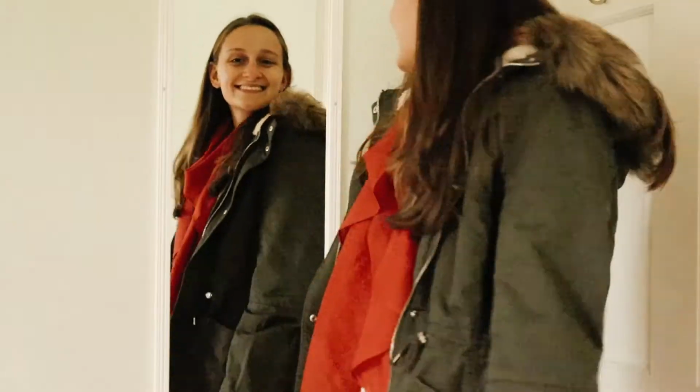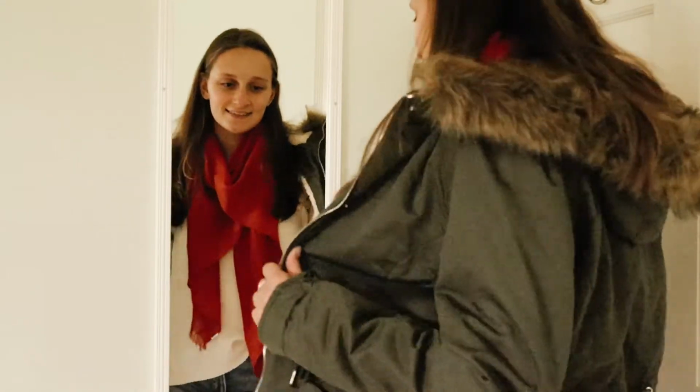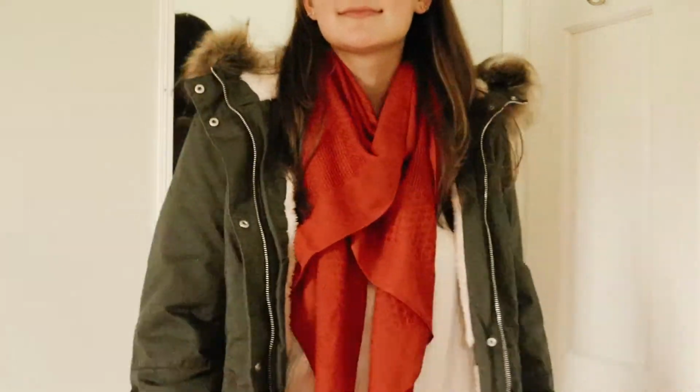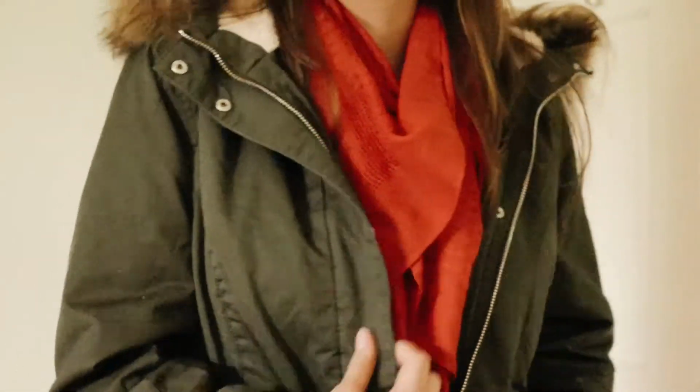So I found this green parka from H&M. It's lined on the inside, and there's drawstrings so you can cinch the waist a little bit. I love it. It's so nice. Definitely worth the money that it was. They have pretty nice sized pockets in there.